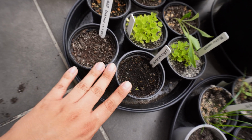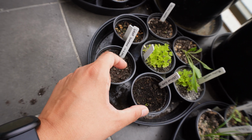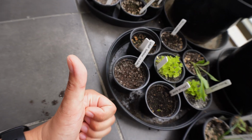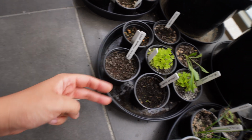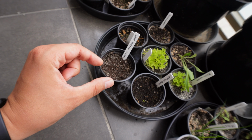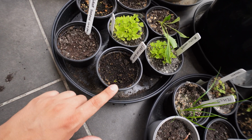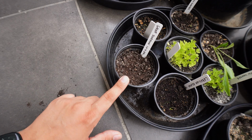Now, I was really, really worried about these two, and I just moved them into a slightly sunnier spot because those others have been kind of popping up and going off for the last 2 weeks. Meanwhile, these were doing nothing, and I planted all of them at the same time. So I'm really, really happy to see the Carolina Reaper start to pop up, and I need to give this guy a little bit more water.